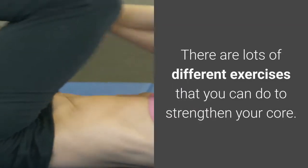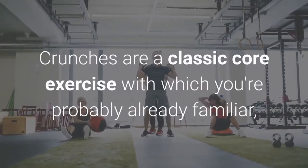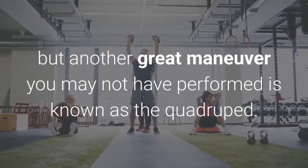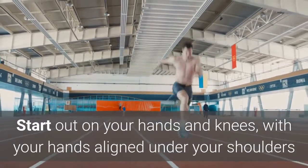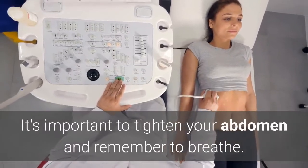There are lots of different exercises that you can do to strengthen your core. Crunches are a classic core exercise with which you're probably already familiar, but another great maneuver you may not have performed is known as the quadruped. Start out on your hands and knees, with your hands aligned under your shoulders and your knees aligned with your hips. It's important to tighten your abdomen and remember to breathe.